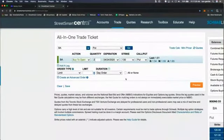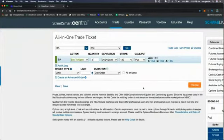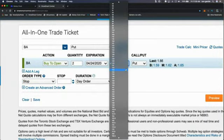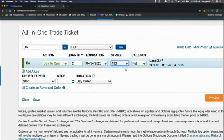So here we are, and here's my trade ticket for Boeing. If I'm going to buy these 130 puts, I could do them as a limit order, but I might not get filled. But I could do them as a, remember, we were looking at the 133 puts. And remember, they were trading around $1.77, $1.75 to $1.80.